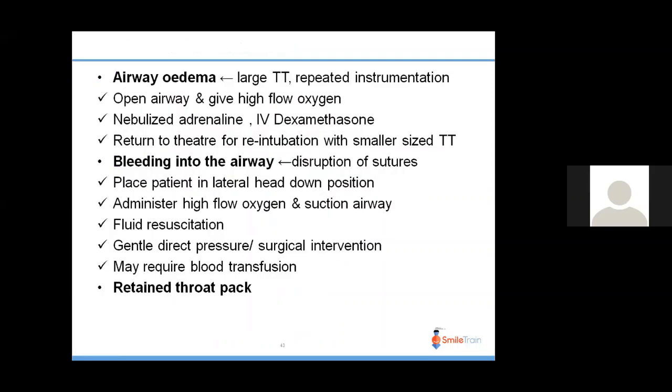Airway edema may occur post-operatively due to the use of a large tracheal tube, repeated instrumentation, or overinflated tracheal cuff. The management includes oxygenation, nebulized adrenaline, and IV dexamethasone. If there's a need for intubation, a smaller size tube is used.